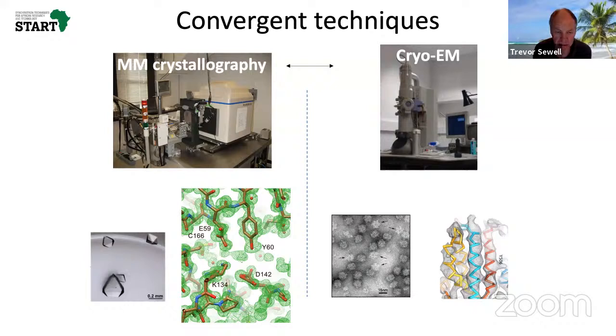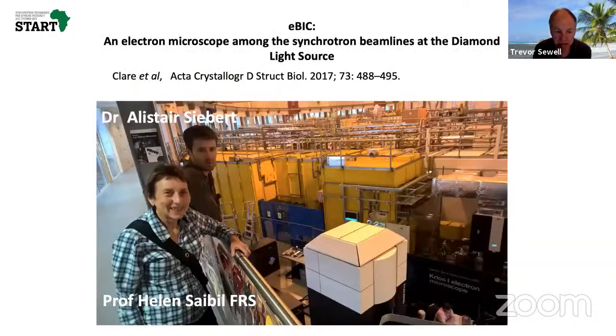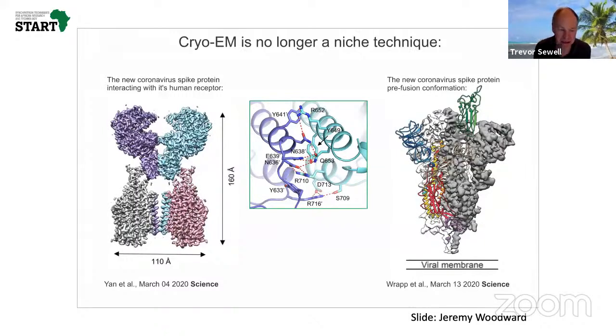And recently, we've done quite a lot of work in cryo-EM. In fact, in the world at the moment, we have this convergence of macromolecular crystallography and cryo-EM. The extent of the convergence is shown here as a picture of Diamond, where the cryo-EM at the bottom is on the synchrotron floor. So one of the beam lines is in fact a cryo-EM. In fact, there are now five cryo-EM beam lines at Diamond. And it's no longer a niche technique.